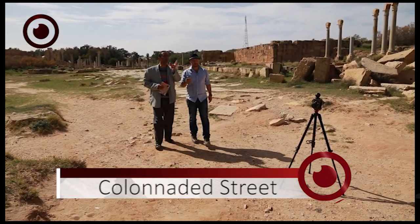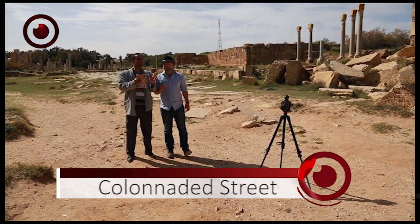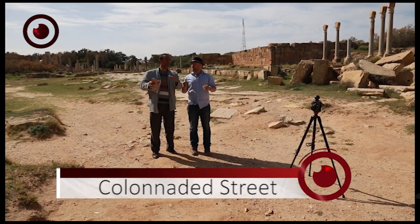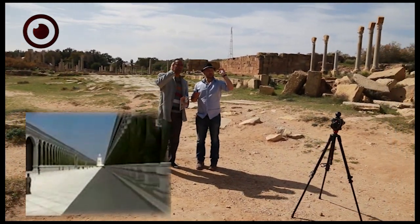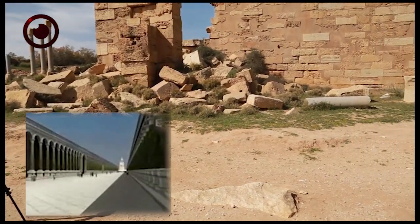Heading toward the new forum, or the Severan Forum, but before we reach that, we enter the new street called the Colonnaded Street, about 600 meters in length and about 250 meters in width. I think the viewers of the 360 should look behind you now. Yes, and you will see the street. This should take us all the way to the harbor from here.